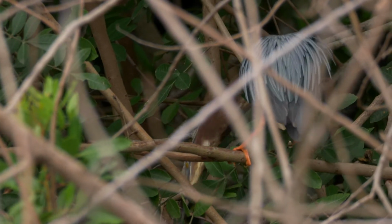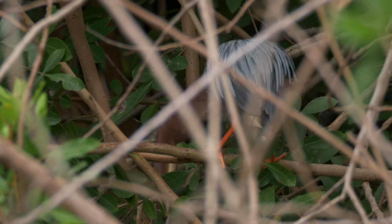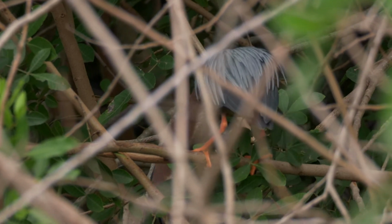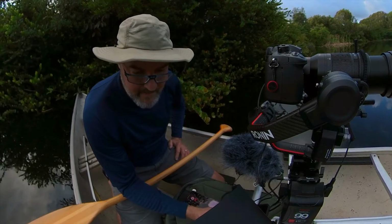I actually do think that these green herons are nesting. I can kind of see some activity back there. It makes me think that they're building something. I've never seen a green heron nest, which would be really cool, but I'm not going to get in their business too much.